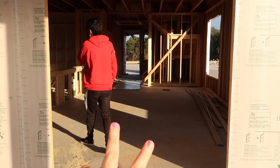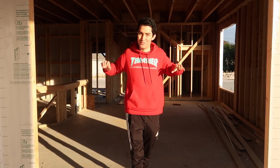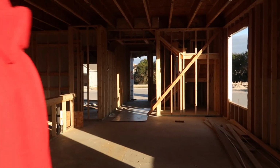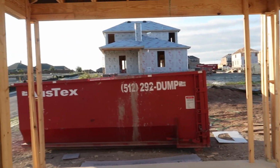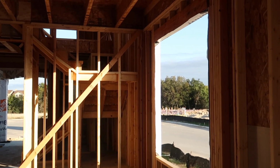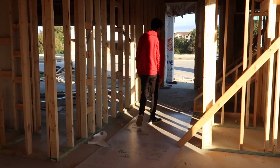Also, we got double atrium doors for our patio. Oh, I just realized, it's just double doors right here. Yeah, I really wanted that because I want all the sunshine in the house, and obviously you can tell we get a lot of sun. A nice big window in the living room, which I'm also very excited about.